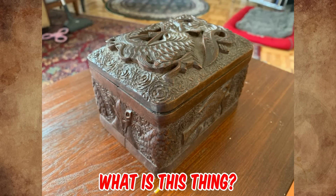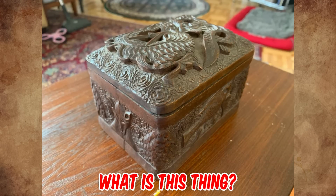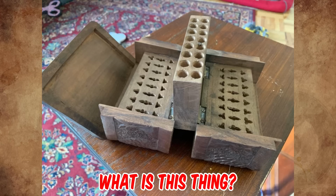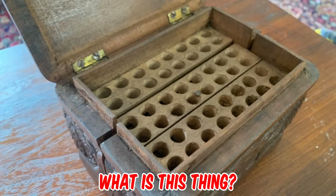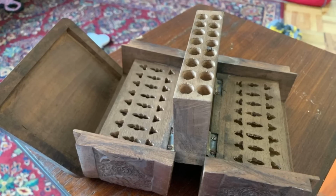What is this intricately carved hinged wooden box with slots for holding something? It might have been a gift from someone returning from South or Central America. It has carvings of a bird and something that looks like a dragon on top. It splits open into 3 sections, and each has evenly spaced holes. The carvings on the outside are fairly ornate and well polished, while the inner woodworking is less impressive.